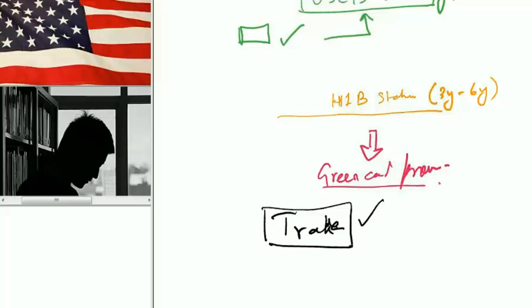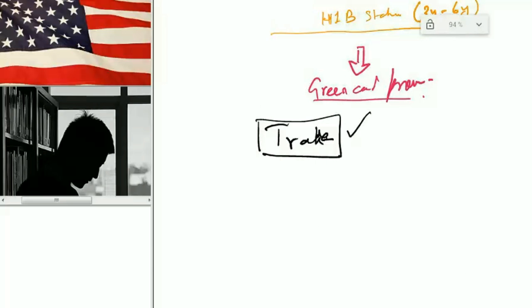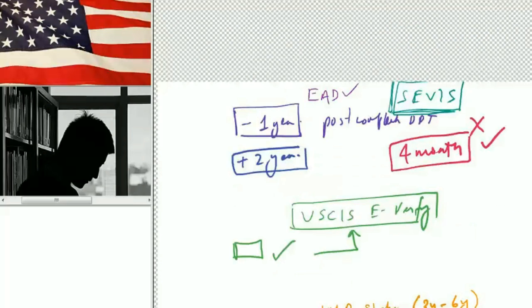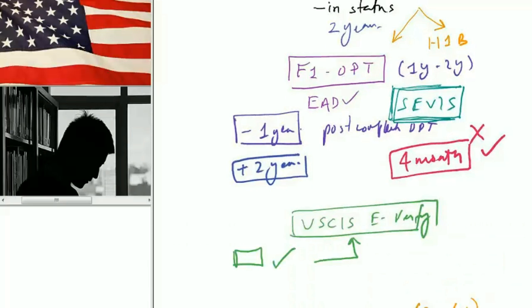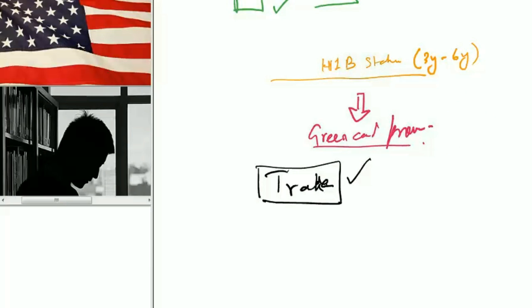It's not difficult, but it is complex. You need to be aware of it. So I just tried to give you a brief overview of how it looks after college. To summarize: you start with your F1, then you move to F1 OPT, then to H1B, and finally your green card process. Or if you want, you can come back after H1B also. That's up to you.